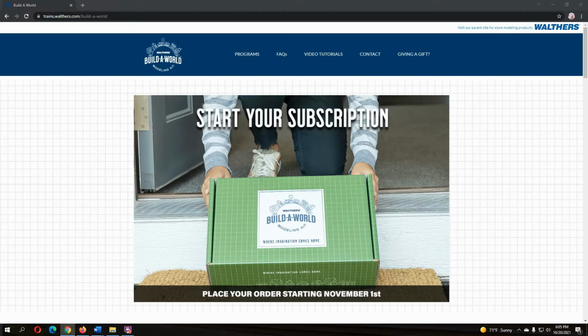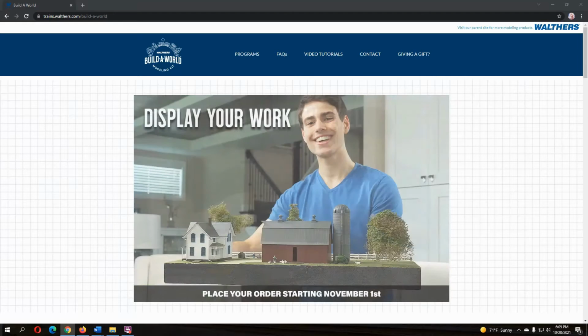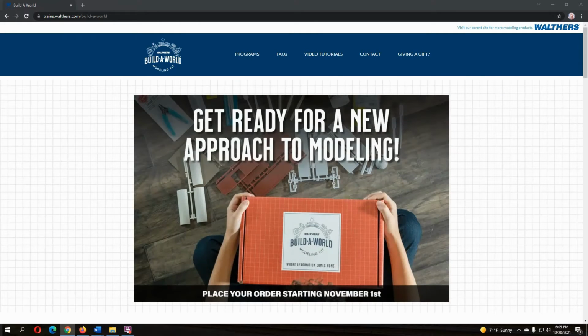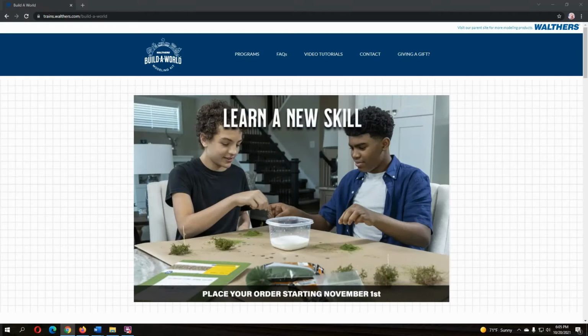And I was just making sure there wasn't anything in the email that I got that I needed to go over real quick. But basically, the email gave a little bit of a breakdown about what to expect with the Build-A-World modeling kit. But just some of the highlights is they're wanting to make it easy. They've got 3 themes that you can pick, and they've built this in such a way that if you have limited space, you should be okay. And it's designed to help you build some confidence and teach you some skills.